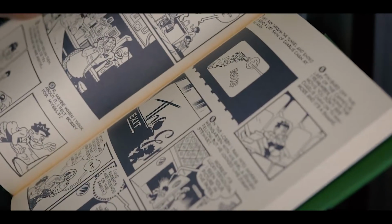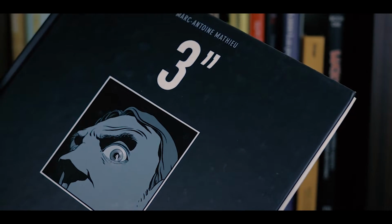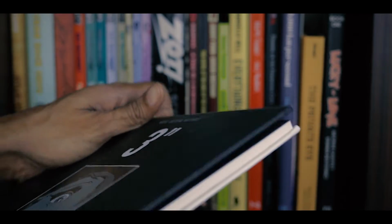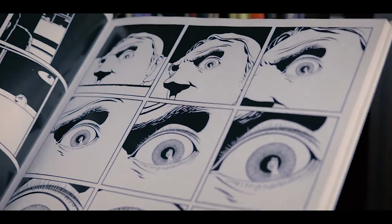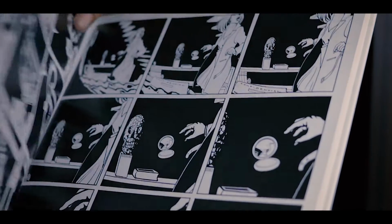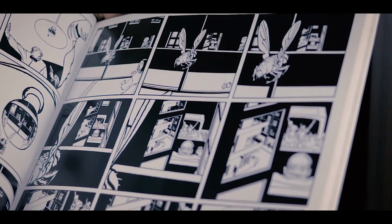And then Lucky in Love, book one, which was an interesting retro styled comic, which I never found a volume two for. And finally, 3 Seconds by Marc-Antoine Mathieu, which I thought was a fantastic experiment in comic storytelling, which takes place all over the course of 3 seconds with just things zooming in and reflections, and it's like one continuous camera movement that just keeps going further and further into images by going into the reflections.